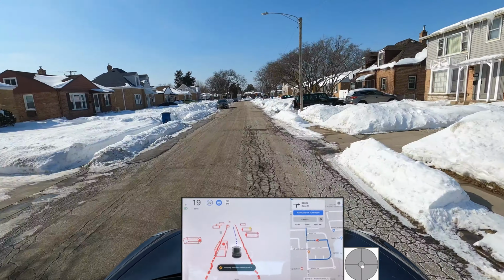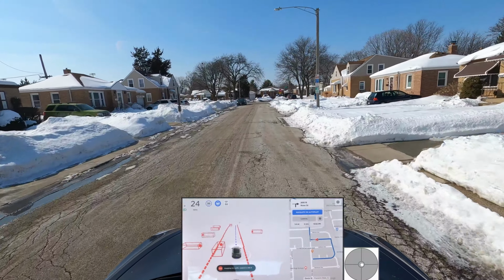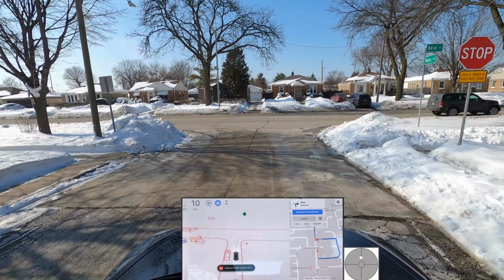So yeah, residential areas, I have no problem. It's usually doing a very good job. With the snow, we have to be a bit careful. As I said, it just messes up the drivable area, so we have to be a bit careful, but other than that, usually it's pretty good.